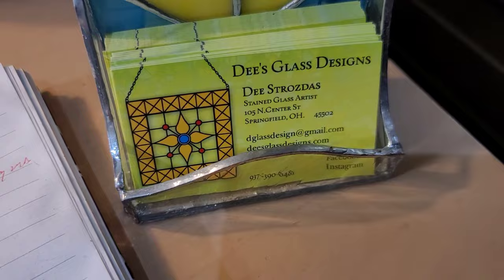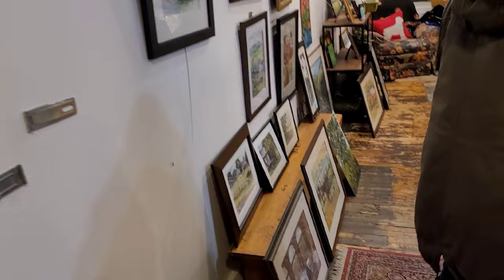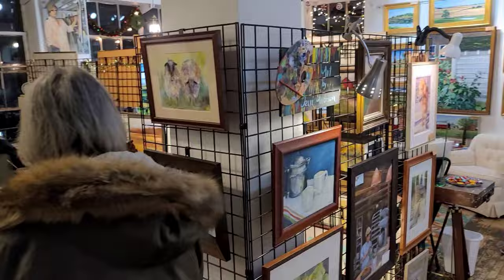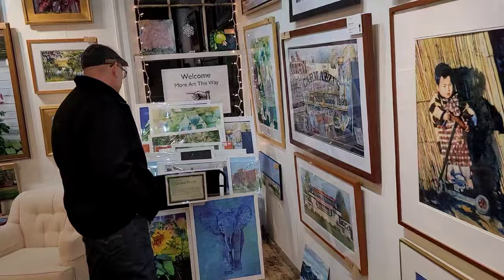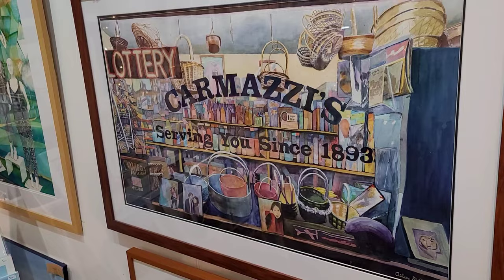There she is, Miss D's glass. So we've got Terry Anderson. Looks like it's an oil painter. Oh, this is a great space. This is really nice. Oh, she's got a lot of natural light too for her painting. Carmazzi's. Masa, the mouse and cheese.